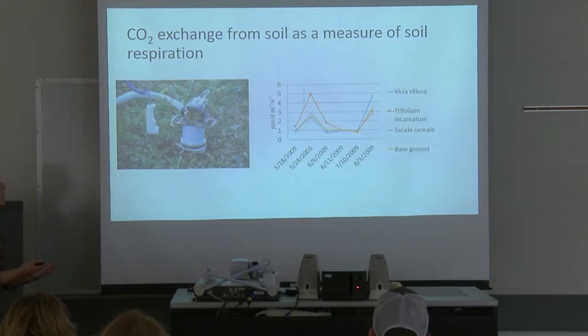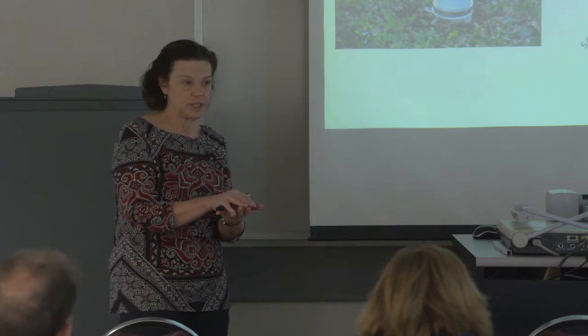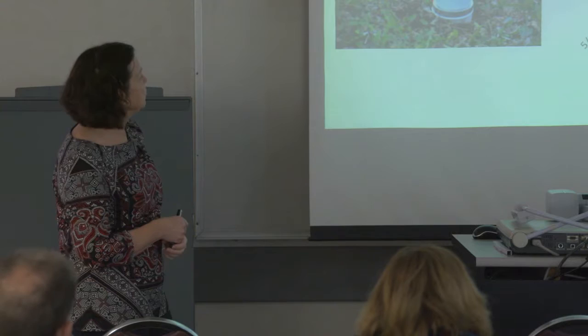You have to put them in the soil and let the soil re-equilibrate, because the act of pounding them into the soil disturbs the soil enough that it changes the information that you get. But then you come out the next day and put this cap on, and it will measure the amount of CO2 that is being generated from the soil. And this is what she saw.